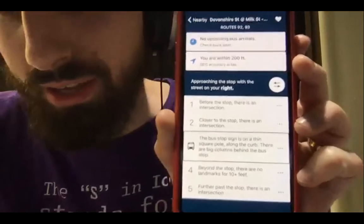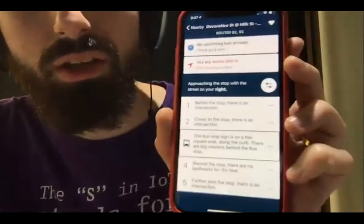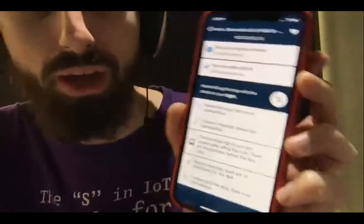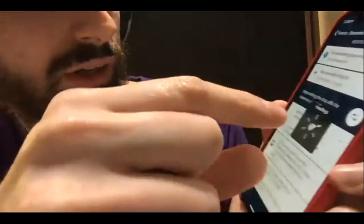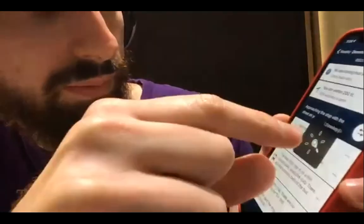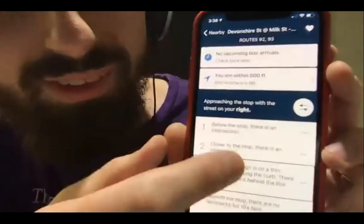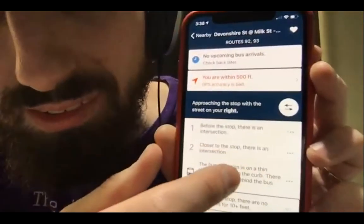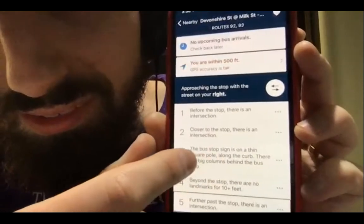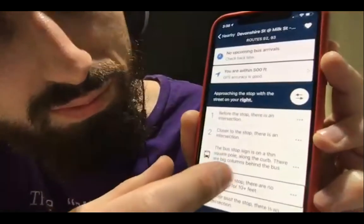Question from the chat, can you speed up the text? Yes, and in fact, when you hear somebody who uses this full time, it's going to sound more like this. Let's see. Headings, words, characters. Containers. Speaking rate. There it is. 60, 70%, 75, 80%. 4. Beyond the stop. No landmarks or seat.